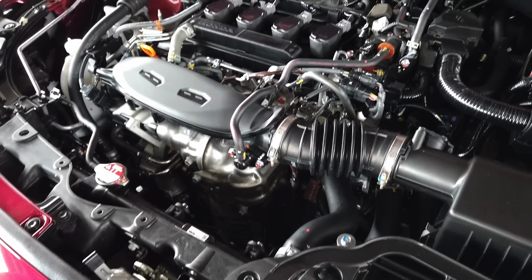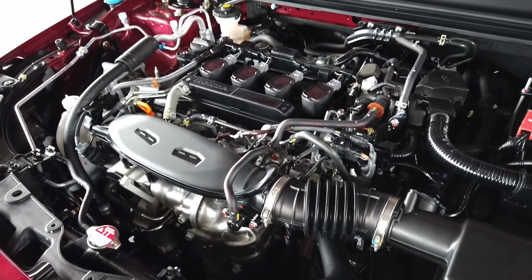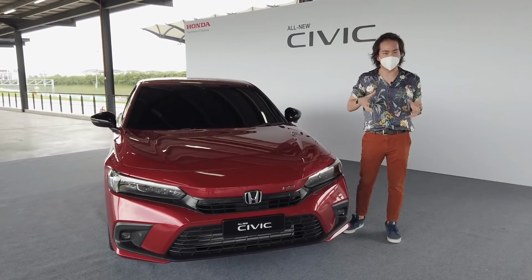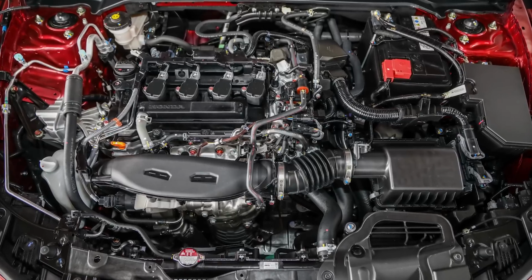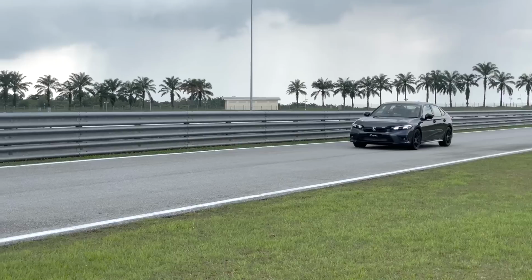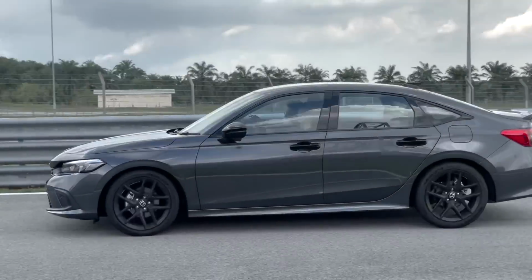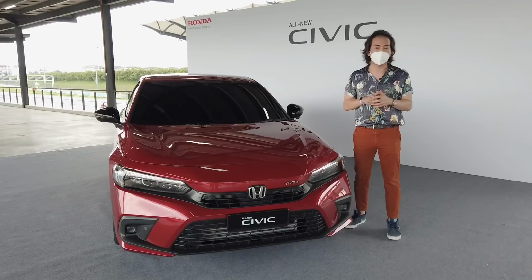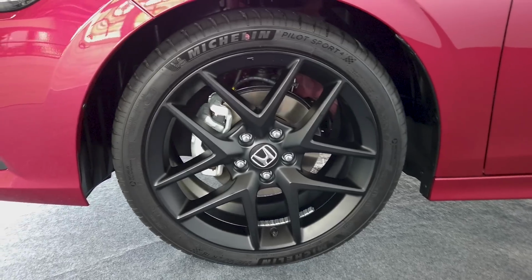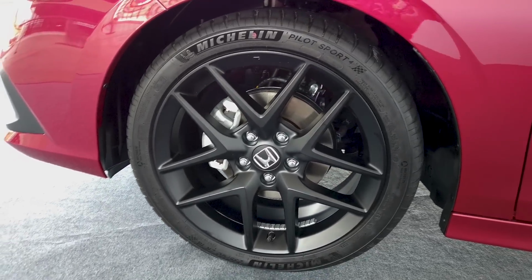Now that not only changes the engine and gearbox response, but it also changes the heft of the steering. It makes it a little bit heavier, and that gives you a more sporty driving experience. Now in terms of performance, this RS model comes with a 1.5 litre VTEC turbo engine, and that produces 178 PS and 240 Newton meters of torque. So that's 4 PS and 20 Newton meters more than before. Now the engine still drives the front wheels through a CVT gearbox.